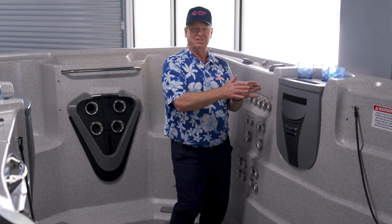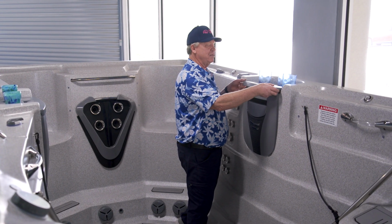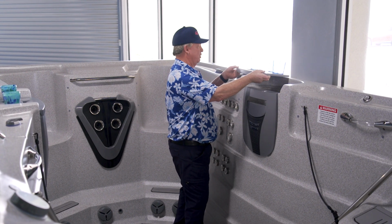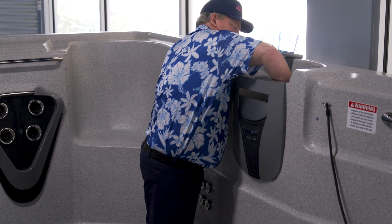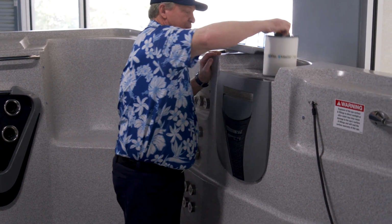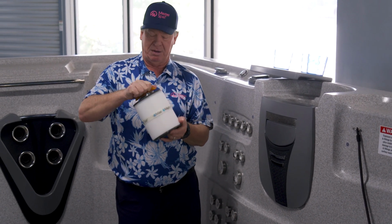But while we're here, let's talk about the filtration system. This right here is not just a fancy bar top and drink cup holder, but also inside here, there are 4 filters that look like this. One with a copper zinc core. We're going to talk about that right now.